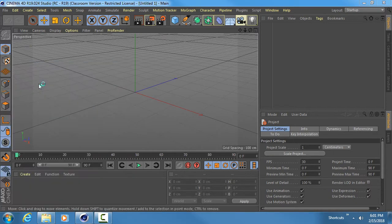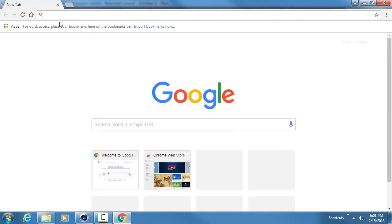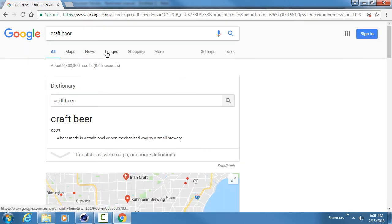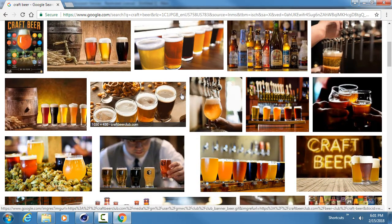So we'll jump into Google, and I could just go to Google and type craft beer and go to images, and I can find some stuff. Craft beer is an example that I've learned, having done this a couple times. This will yield some good results.